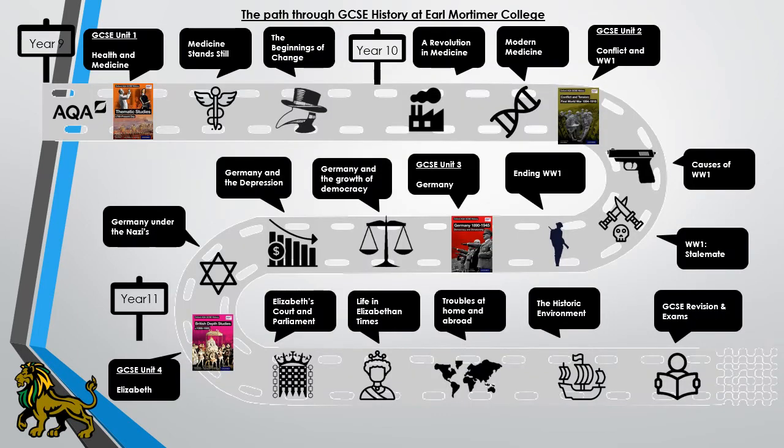As you can see, we will start looking at relevant themes about health and medicine towards the end of year 9, so you will already be familiar with the topic when you start again in year 10. Year 10 will then focus on finishing health and medicine and will move on to look at the First World War. Towards the end of year 10 you will start studying Germany, which will continue into year 11, followed by our final unit of Elizabeth at the end of year 11.